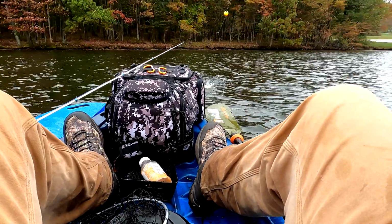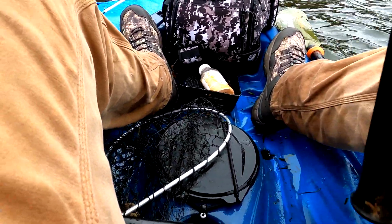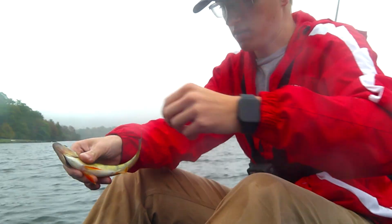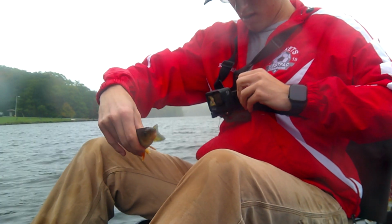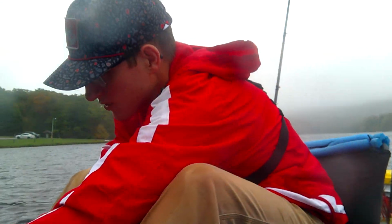We got him. It's a little bit smaller of a perch. That's a little bit smaller than what we've been catching. Just a little guy there. Not very big, so let's put him back. Come back in a year or two to catch that guy.